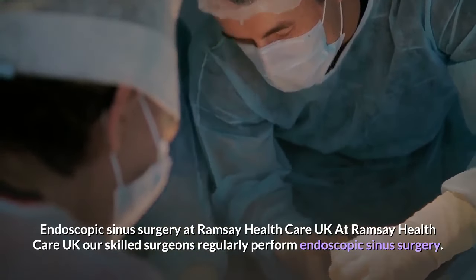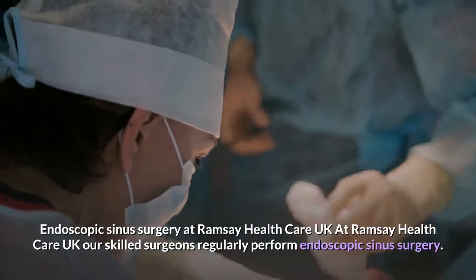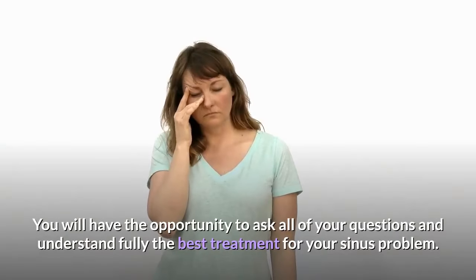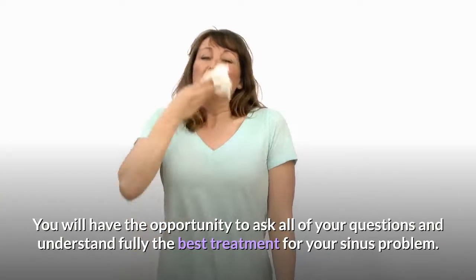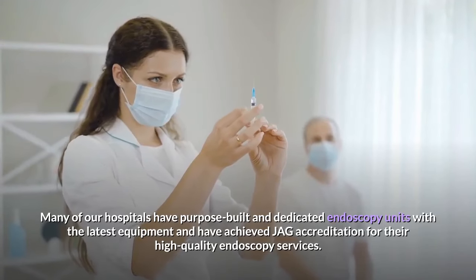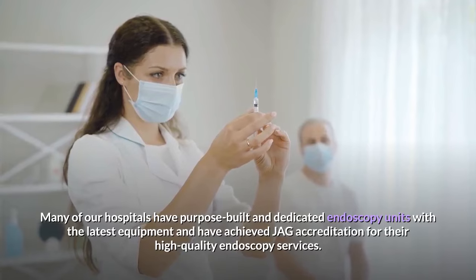Endoscopic sinus surgery at Ramsay Healthcare UK. At Ramsay Healthcare UK, our skilled surgeons regularly perform endoscopic sinus surgery. You can book your appointment at a convenient time without having to wait. You will have the opportunity to ask all of your questions and understand fully the best treatment for your sinus problem. Many of our hospitals have purpose-built and dedicated endoscopy units with the latest equipment and have achieved JAG accreditation for their high-quality endoscopy services.